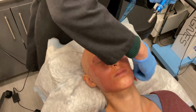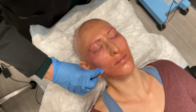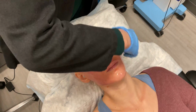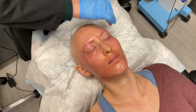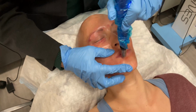There's a little bit more redness. You do have to go deeper in the areas you want more when the skin is thicker. So that's why we changed the depth around. All right. So I know you wanted to do lips, so let's do your lips, okay? Okay. How's this? Is this okay?